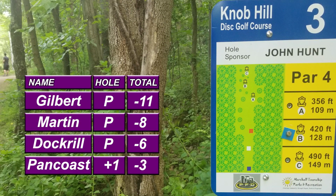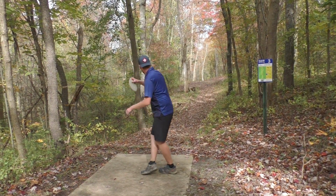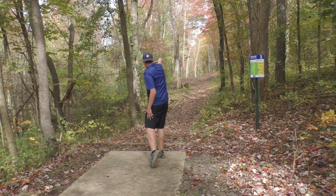All right, and that brings us on to hole 3. It's playing 420 feet for the pros today. It is a tight tunnel off the tee, dealing with a little bit of uphill on a berm, and then it is just more woods. Tom, what do you like on this hole?